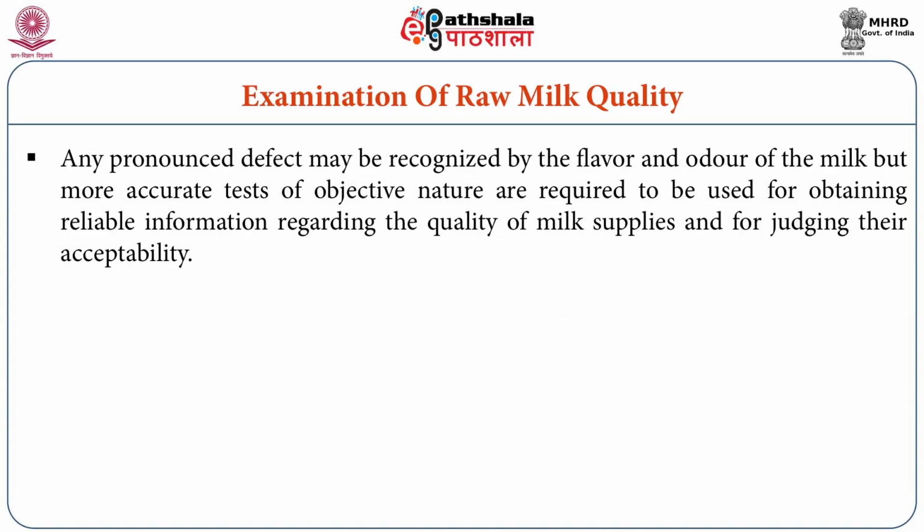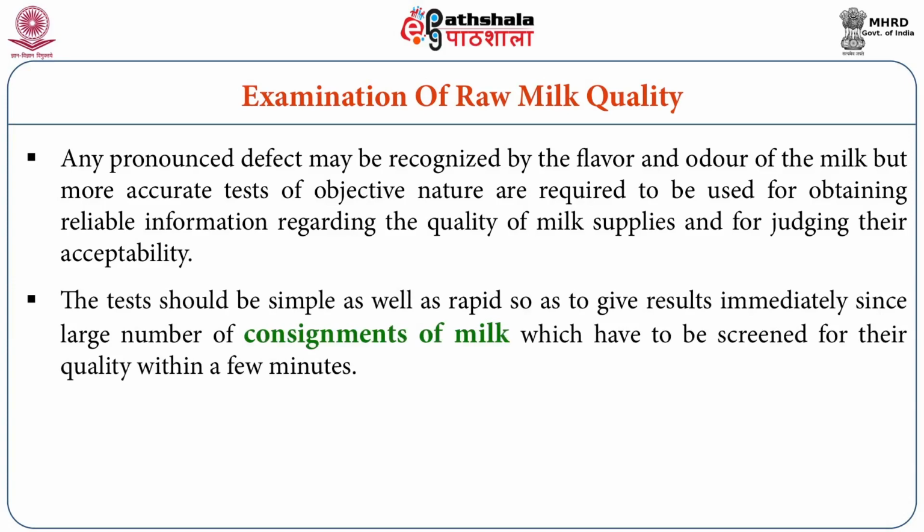Any pronounced defect may be recognized by the flavor and odor of the milk, but more accurate tests of objective nature are required to be used for obtaining reliable information regarding the quality of milk supplies and for judging their acceptability. The test should be simple as well as rapid so as to give results immediately, since large number of consignments of milk have to be screened for their quality within a few minutes. These tests should be rapid as well as they should give accurate results.